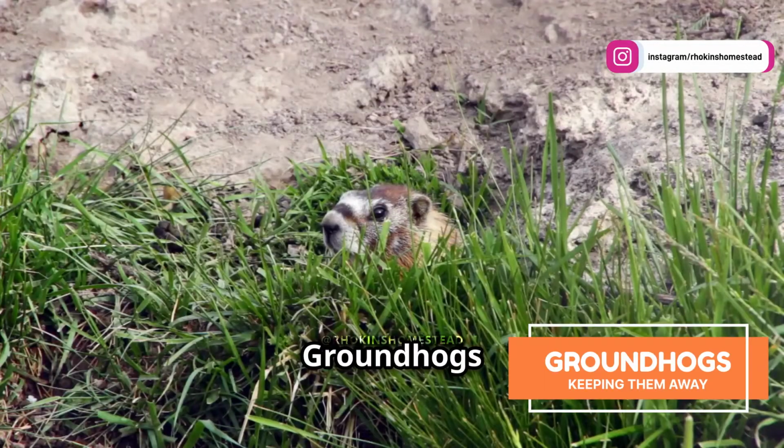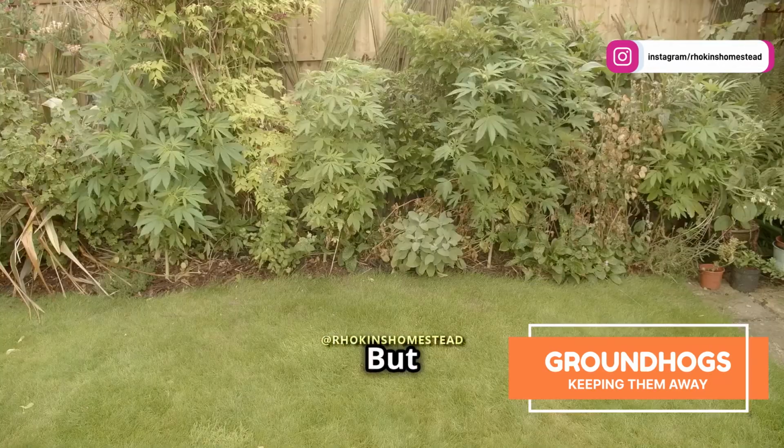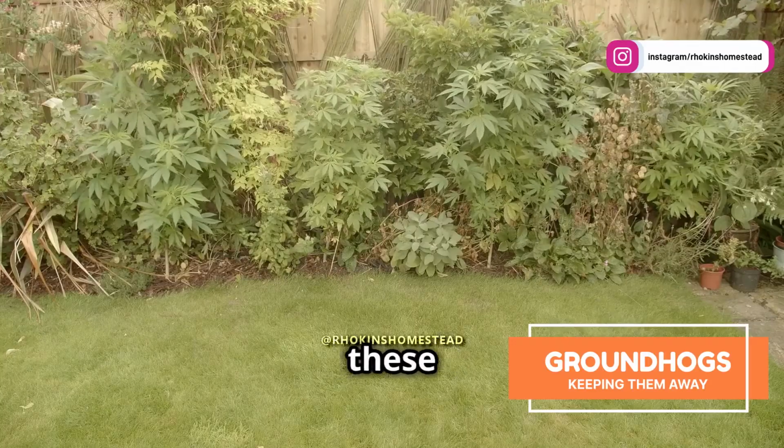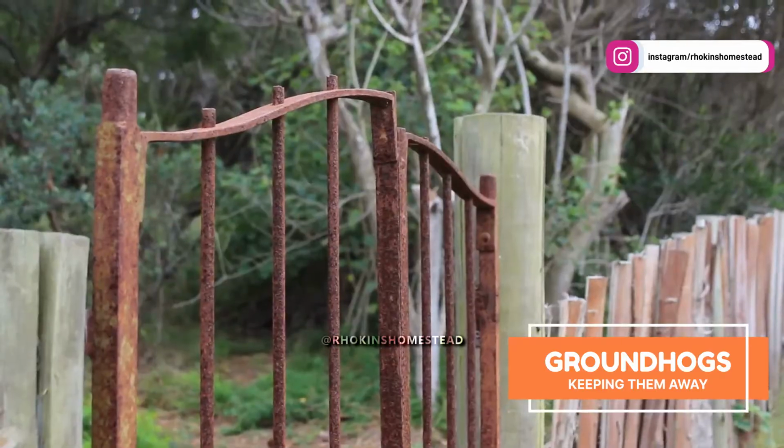Groundhogs. Groundhogs love to dig, burrow, and feast on your garden crops. If you're a beginner gardener, this can feel like a real setback. But with the right approach, you can keep these pesky animals at bay and ensure your garden stays safe and thriving.